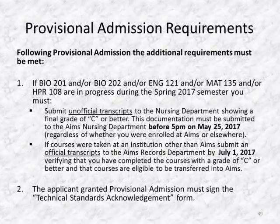Following provisional admission, there are additional requirements that must be met in order to be granted official admission to the nursing program. The following requirements will be outlined in your provisional admission letter. If BIO 201 and/or BIO 202 and/or ENG 121 and/or MAT 135 and/or HPR 108 are in progress during the spring 2017 semester, you must submit unofficial transcripts to the nursing department showing a final grade of C or better.